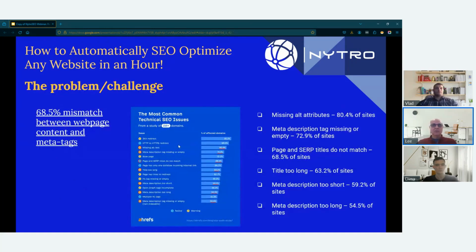The thing is that most websites out there are lacking in their meta tags in one way or another. And Nytro aims to bridge this gap as effectively as possible and automatically. So we will discuss this in more details later on. But what you can see from this survey of more than 1 million websites is that there are deficiencies in many parameters. But the most interesting one is that there is a mismatch between the meta tags and the web page content. There is lack of relevancy or missing or other types of problems. And this is what we're going to address.